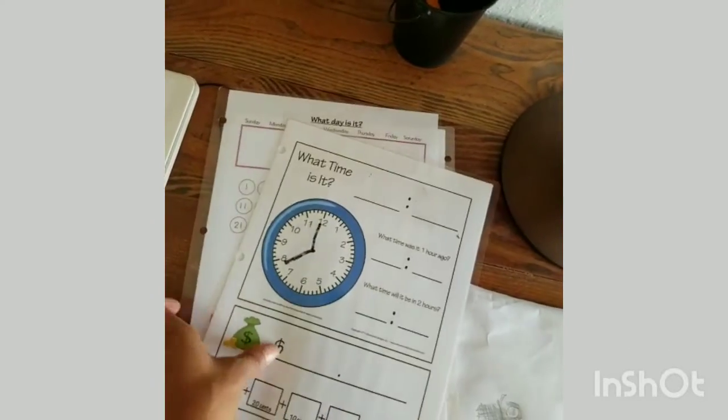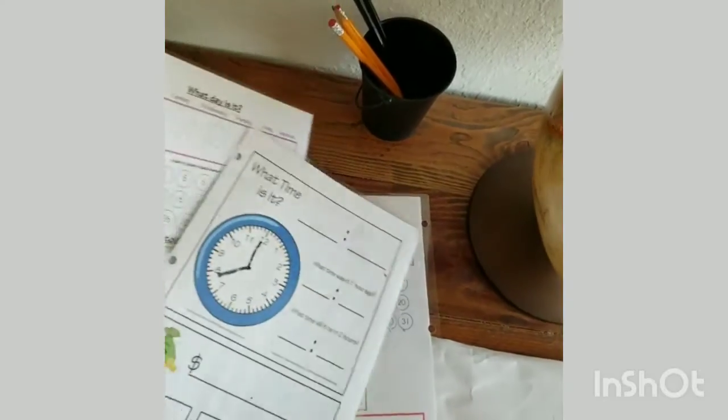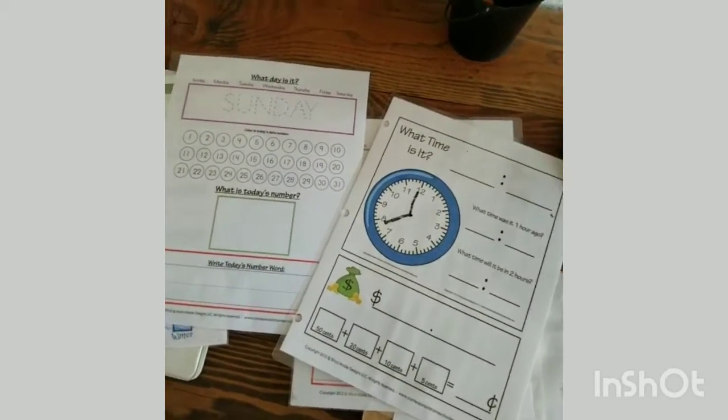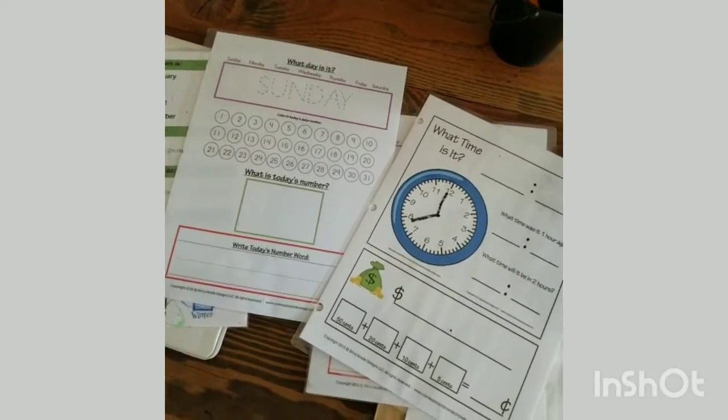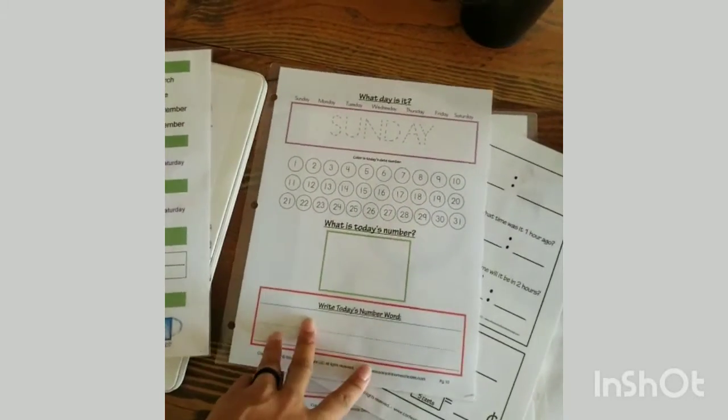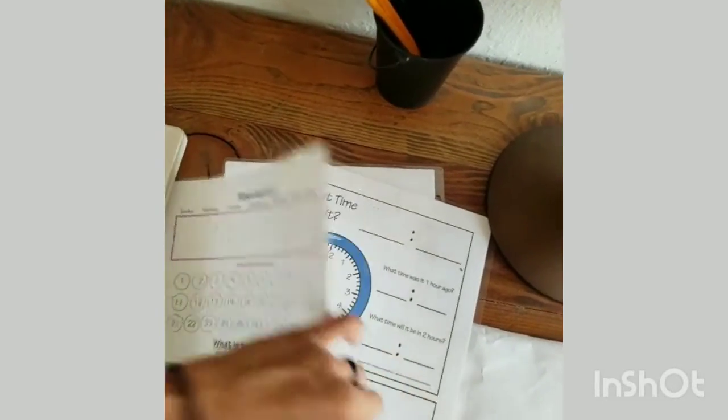But what I was talking about is Confessions of a Homeschooler has a daily binder, and it works great for a lot of homeschoolers. But for me, it was just super time consuming, and my boys just really didn't want to do it. But you can get these sheets from her on her site, Confessions of a Homeschooler, where you will circle the day, trace the days, stamp which day it is, write your number word, and it was just a lot.